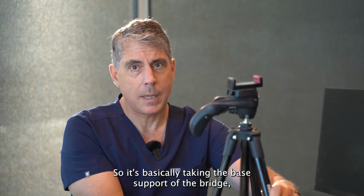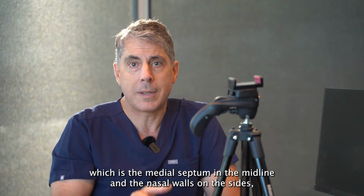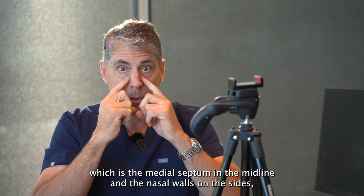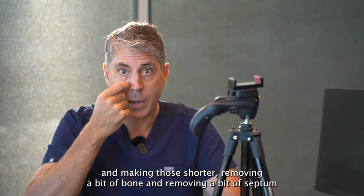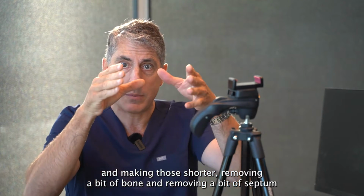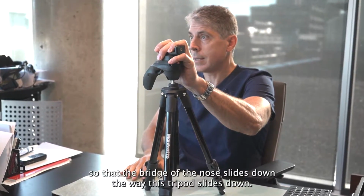So it's basically taking this base support of the bridge, which is the nasal septum in the midline and the nasal walls on the sides, and making those shorter, removing a bit of bone and removing a bit of septum so that the bridge of the nose slides down the way this tripod slides down.